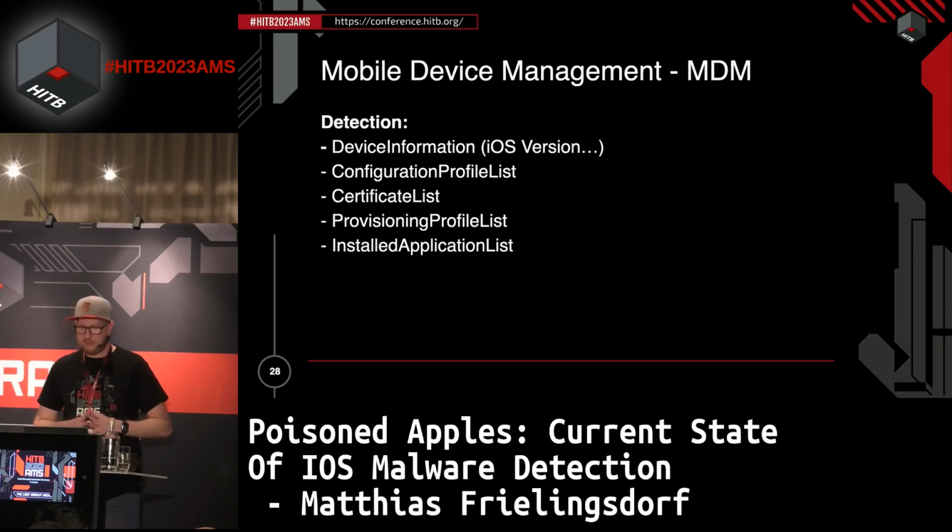On the detection side, an MDM gives us information about the device itself. So we know which iOS version it is running on, which device it is. So we can use that also to tell people to update their devices and get on an iOS version which is not exploitable, or which is the latest one.